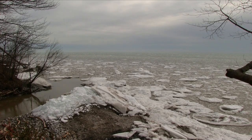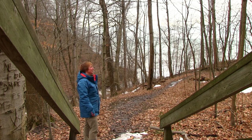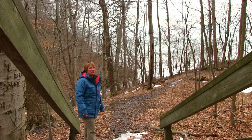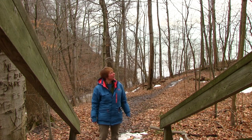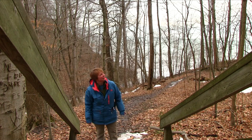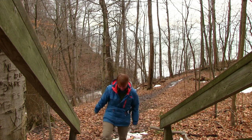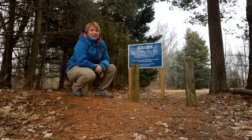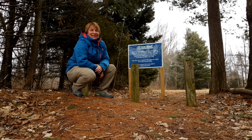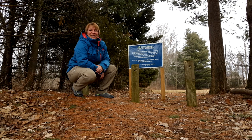We are at conservation area. I swear that wasn't a squirrel that just distracted me. It was something though. Chipmunks, that's what it was. Just join me. You hear that? That's the first thing I heard when I got out of the vehicle, a woodpecker off in the distance. Sounds like a big one.